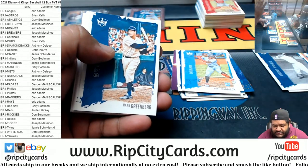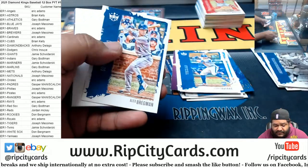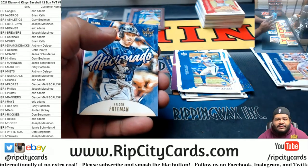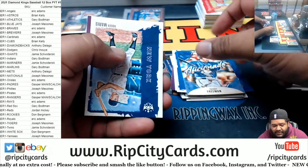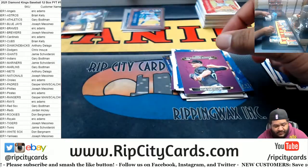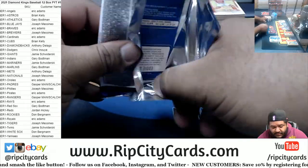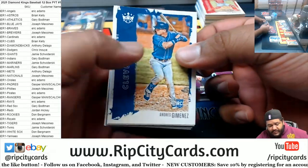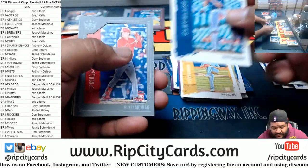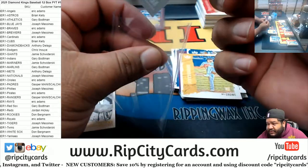Just a quick survey of what you all think here. Since you've watched me, what would you consider to be the most expensive card that you've seen me pull? Because I have no idea. Got a Mickey Moniak rookie gray frame.